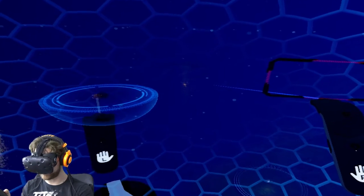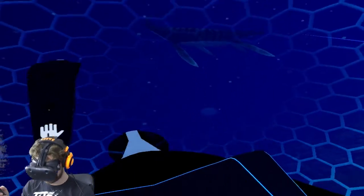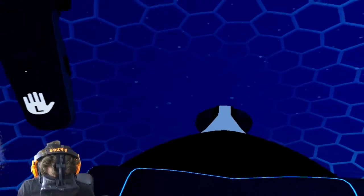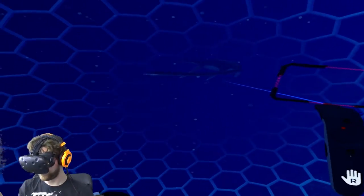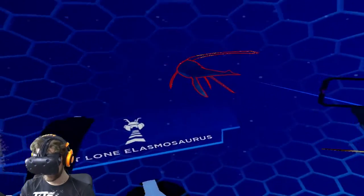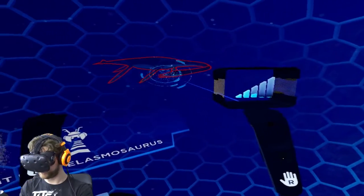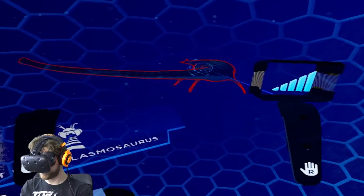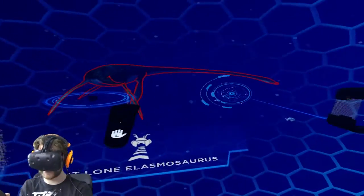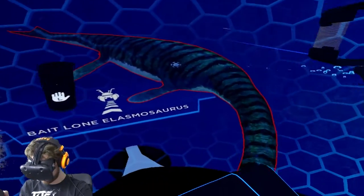Okay, that is the Elasmosaurus guy. Activating low visibility navigation support. Here we are. You'll need to tag the unidentified creature. But it's not exactly volunteering itself for scanning, is it? No. Why not bait the lone Elasmosaurus to draw it out? I'm killing so many things here. But it's all for science, so it's okay. Charge the bait. Charge it. Shoot it. That doesn't exactly travel far, does it? Bait the distant Elasmosaurus. Draw our mysterious creature out of the depths. Got it.